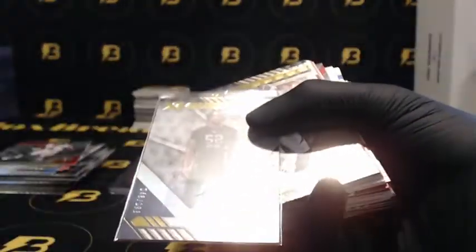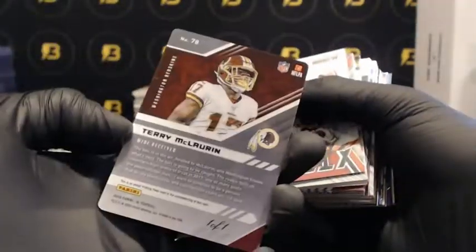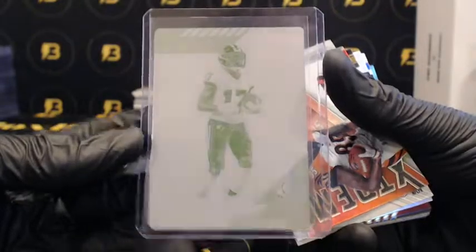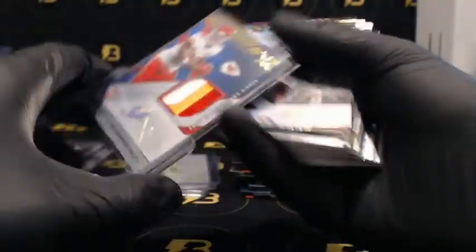We got McKinney for the Giants out of 199. We got Hamler for the Broncos. We got Elliott and Hunter. We got Peoples-Jones for the Browns at 249 and a 1-of-1. McLaurin for the Redskins. Nice printing plates. And out of 25, we got Higgins for the Bengals. Edwards-Helaire, nice three-color patch autograph to 49, going out to the Chiefs.